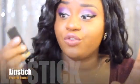I love that it's a matte liquid lipstick that doesn't dry out my lips. That is actually awesome. I wanted to try a little bit of everything, so I just found my favorite colors in different formulas. And the next product that I got was their French Toast lipstick.